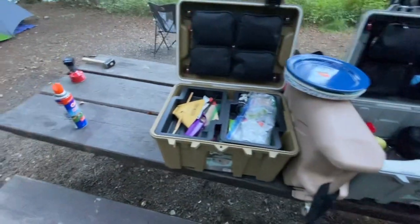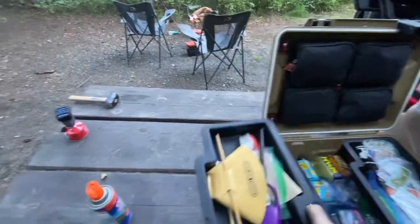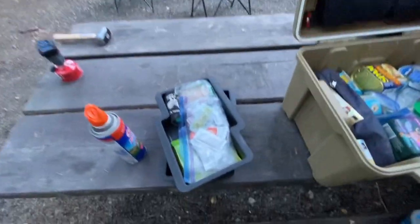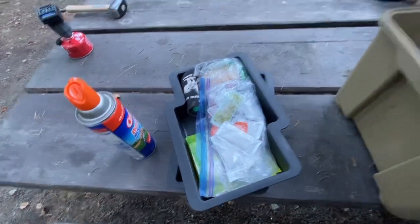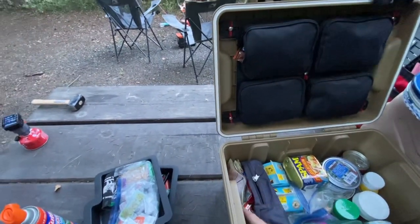And then this is my pantry. I take this when we do multi-day trips. It's got a couple of trays that sit on top. And I've got condiments that I get from mini marts. Buy a hot dog and get a bunch of condiments. Hong had soup today. So we have potatoes in here.